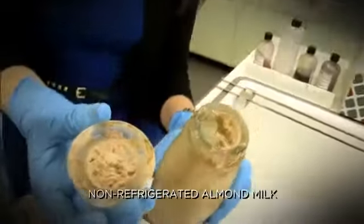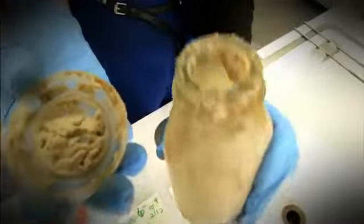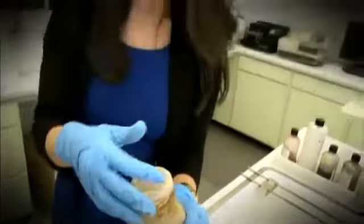Obviously, you would never drink this if you opened up the bottle and it looked like this, but what's really critical to understand here is that Lauren says these juices, after a day on the counter, while the bacteria counts went up significantly, they still looked the way they looked when we brought them in.